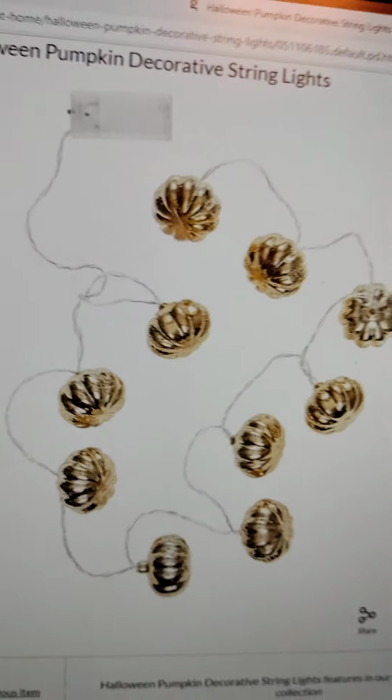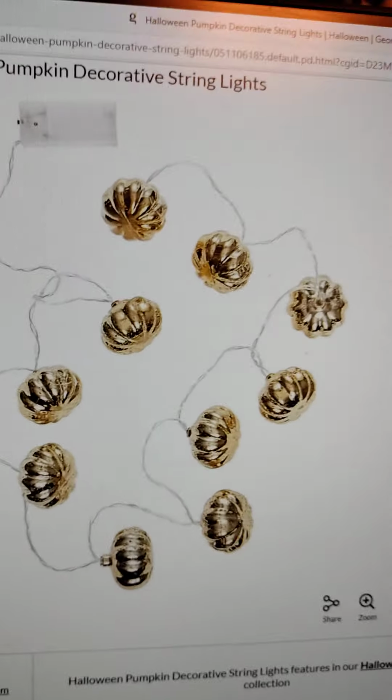I've had something like these. They have come back. Halloween pumpkin decoration string, I like those. For 6 quid, I think they're alright. They don't talk. Mine's got the talking ones, so definitely just lights, so that's not too bad.